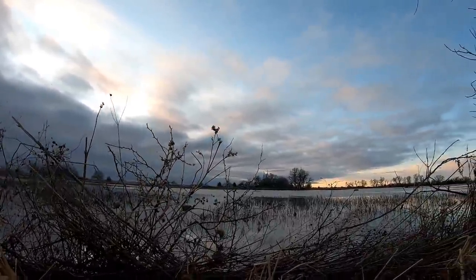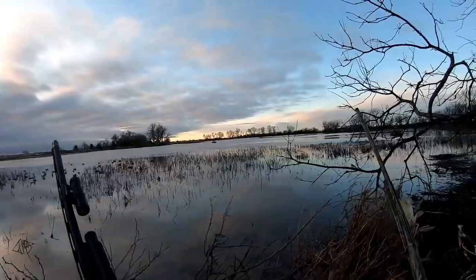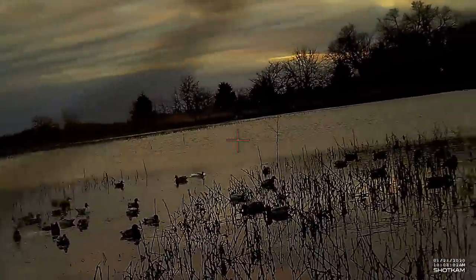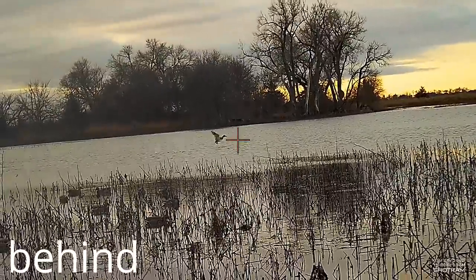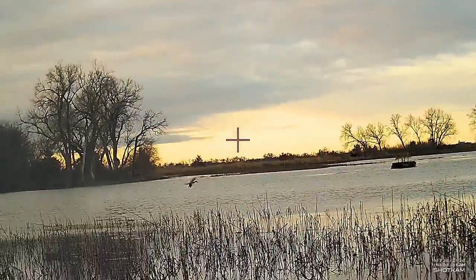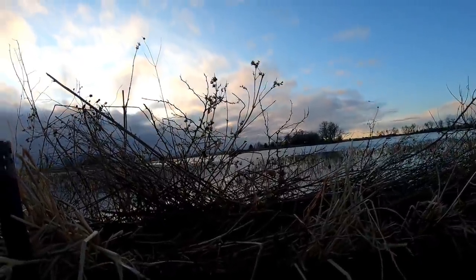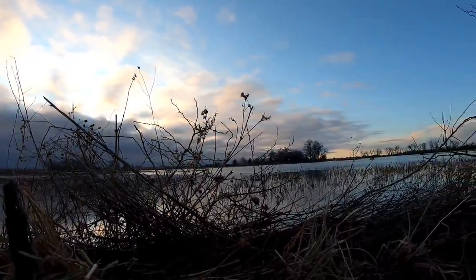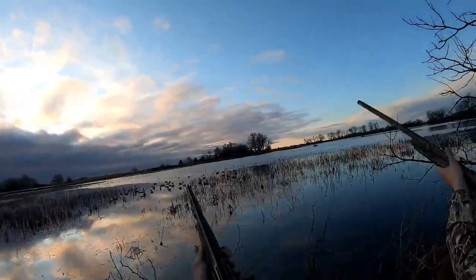Here we go, boys. Shoot them. Why am I not hitting that bird? Oh my god, they were in the decoys, boys. Oh boy. I did better with the skeet shooting yesterday. No one shot this one out to the right. Yep. No luck, boys. Me again. No luck. Right here in front, boys. In front. Low. Get ready. Shoot that bird.